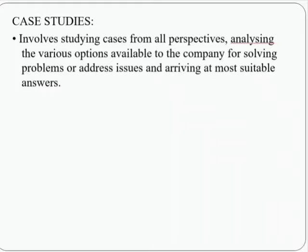For example, if we give a case study to the trainee as an employee to manage a problem, at that time the trainee, as a manager or as an employee, thinks about the problem and gives the solution to the problem. This type of case study is performed.